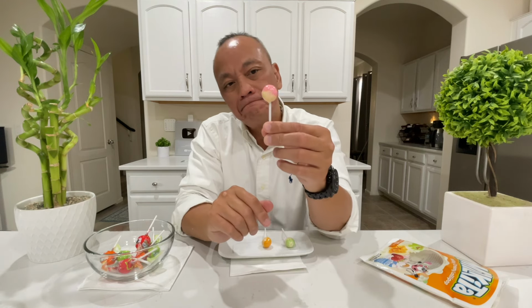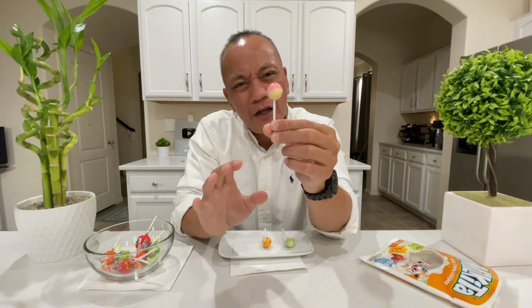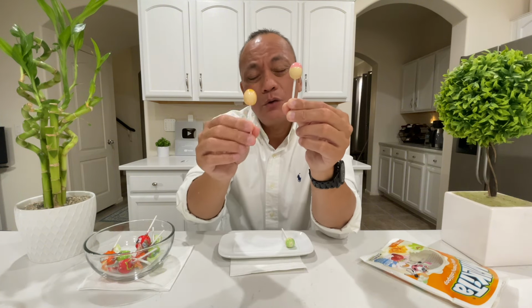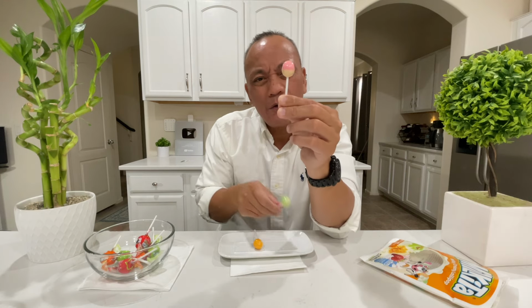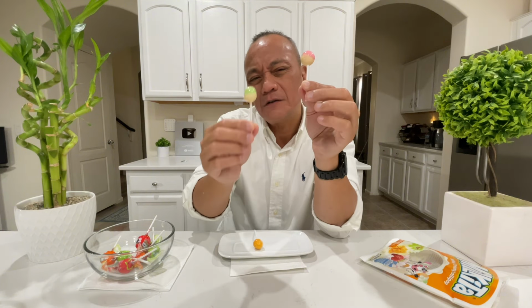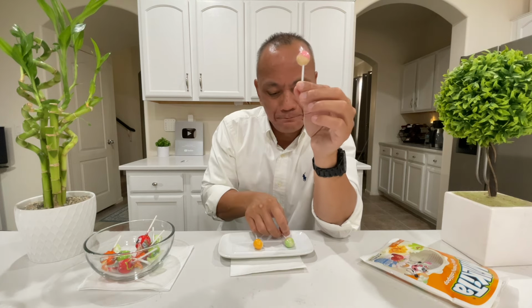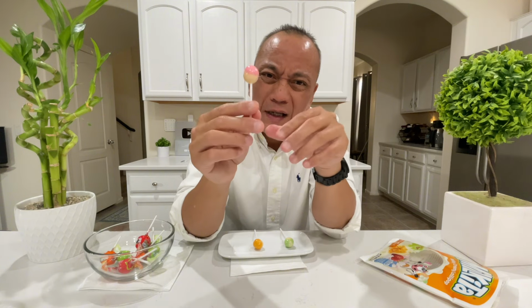Strawberry flavor is also quite good, but it's not as aggressive a flavor as the mango, which is still my favorite. It's just a tad bit more pronounced than the honeydew, which is the weakest one. I can barely taste the honeydew flavor. But it's still good. It still tastes very good, but the strawberry is a little bit more pronounced than the honeydew.